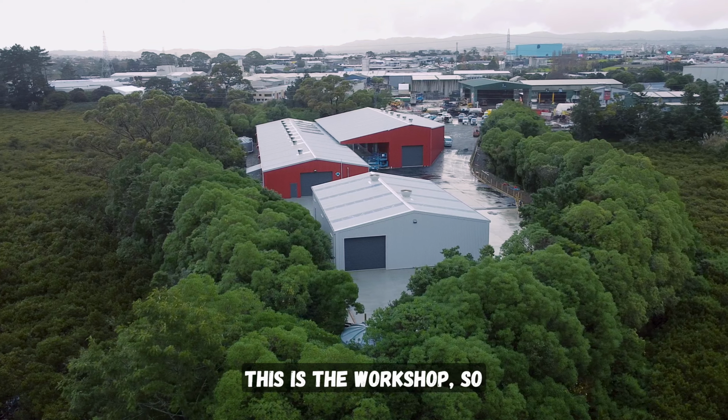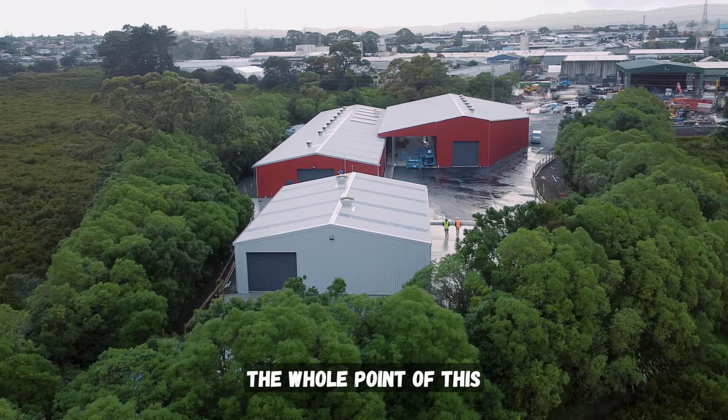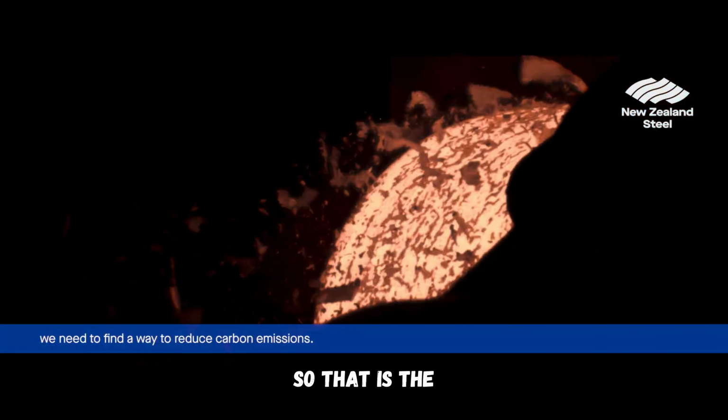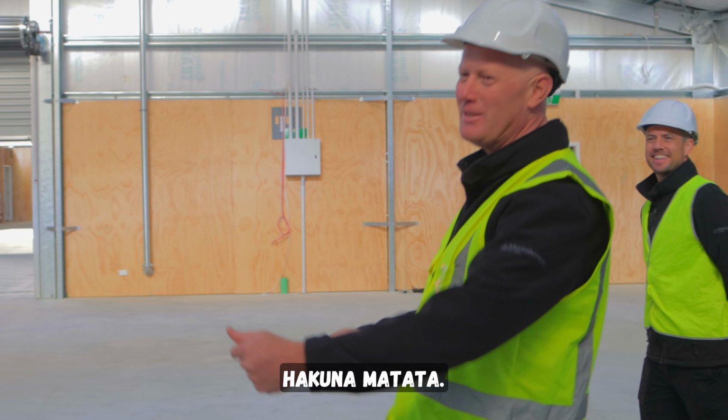Yeah. This is the workshop, so this is going to be where they're going to be fixing things up. The whole point of this is reduce, reuse, recycle. We're all about that because this is a beautiful steel shed. It's designed to last for 50 plus years. And the thing is, once you're done with it, it can go to the electric arc furnace back down in Waiuku at the New Zealand Steel Mill, and then it can get turned into a next shed. So that is the circle of life. Hakuna Matata.